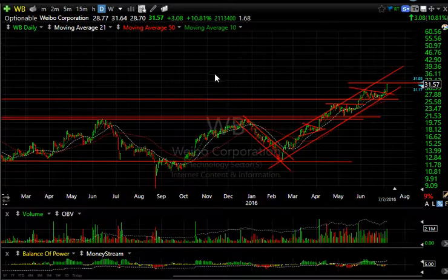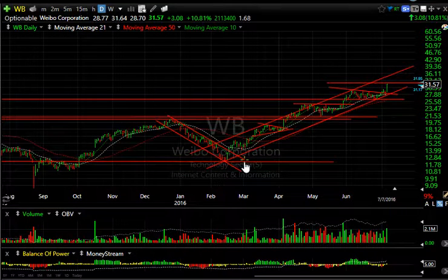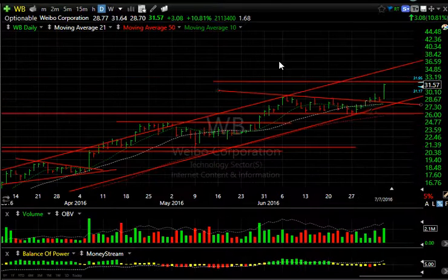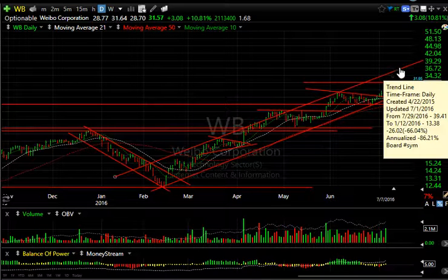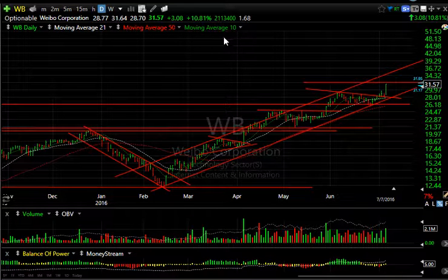And finally is WB, which the swing trade has been acting great. Ever since it wedge popped, broke out, it's been acting very, very well and stair-stepping its way higher. Look at today's pop at 308 or 11% on 2.1 million, the biggest volume in about 2 months. So I think it extends. I think we get up to about 35.6. That's my short-term target. And that is the video for tonight.